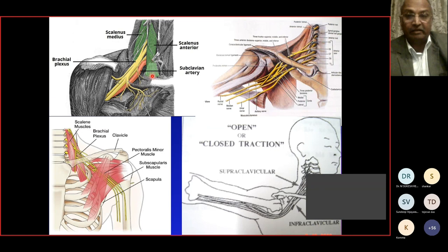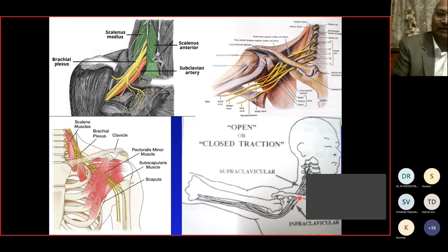And this goes below the clavicle. And beyond that, if you see, it is again behind the pectoralis minor tendon. So whenever there is a pull or an avulsion like this, a traction like this, this head of the humerus will pull and lever this plexus, and all these, pectoralis minor, clavicle, and everything will start injuring the plexus, and they can have various kinds of injuries.